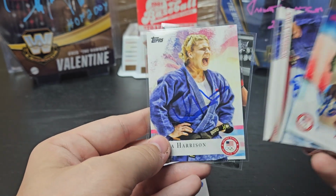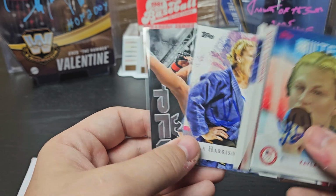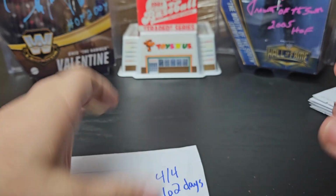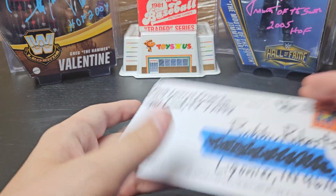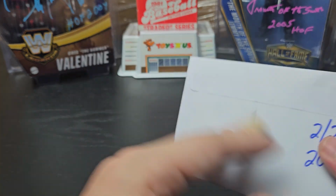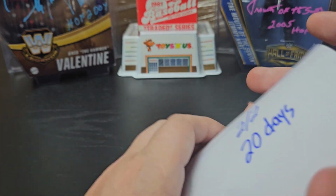I think I got a double of this one for, I think it was $10. So I got those off eBay. It's very cool. That might be my favorite of what I got today. Sugar Land, Texas, 2 of 2, 20 days.